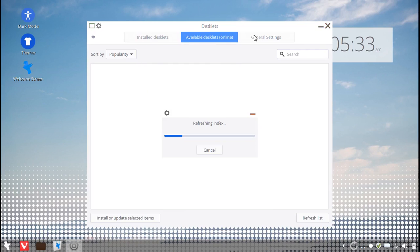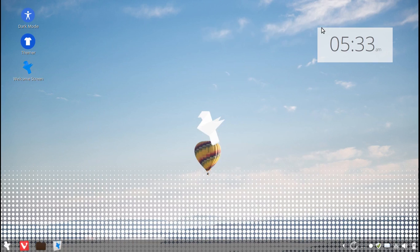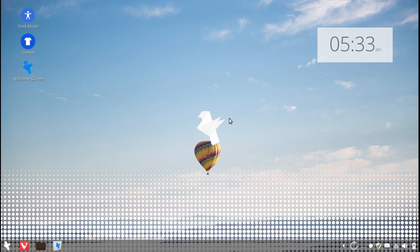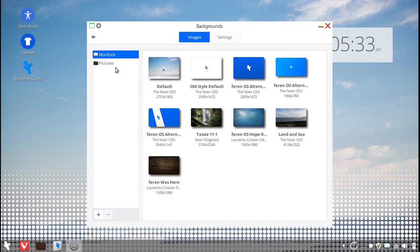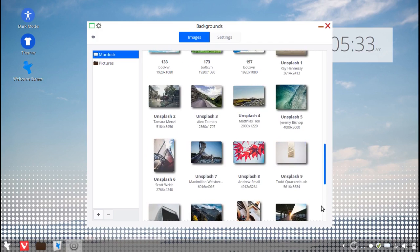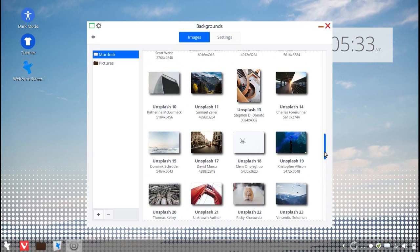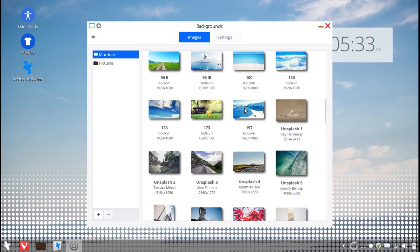If you're familiar with Linux Mint, you will see Linux Mint all over now. That's the background, and it's not a bad thing, it's simply a fact. And lots of nice wallpapers, lots of nature wallpapers. Oh my goodness. So let's take a nice naturey one.